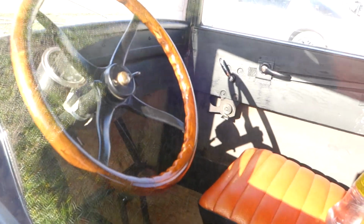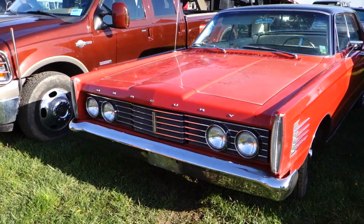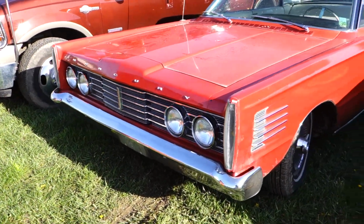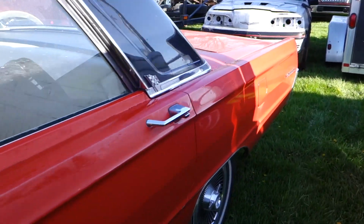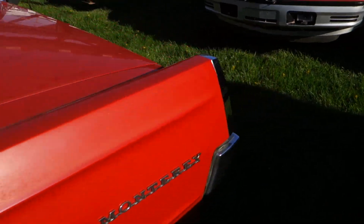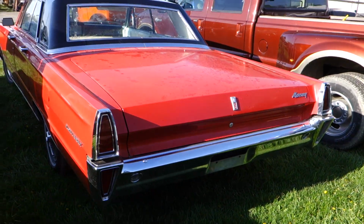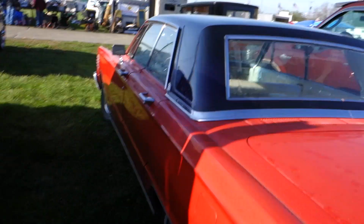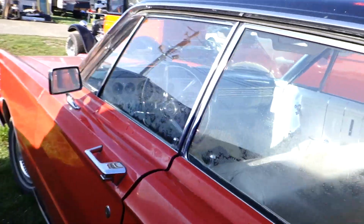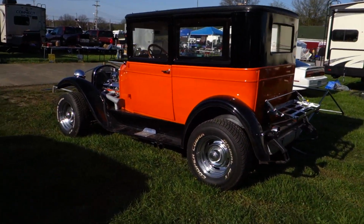Alright, needs a little bit of interior work maybe. Here's an old Merc. 67 maybe? I don't know. It's the second one of these today. These are actually pretty good cars. I had one, had a 390. Wasn't too shabby.